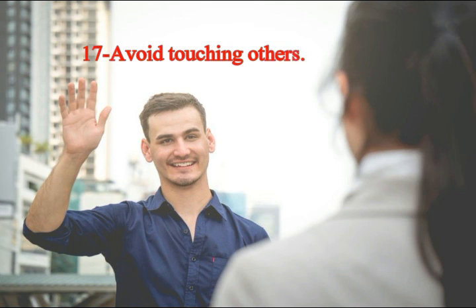Number 17. Avoid touching others. Speaking of interacting with people, WHO advises to keep touching at a minimum right now. Avoid kissing, hugging, high-fiving, and shaking hands. Rather than thinking of this as a restriction, think of this as a way to ensure you're keeping your friends and family safe. And remember, a heartfelt smile is a great alternative to a handshake.